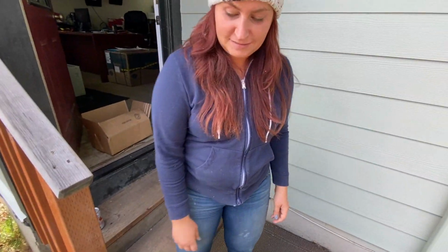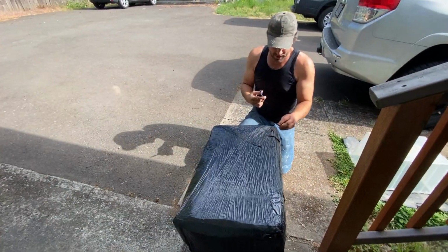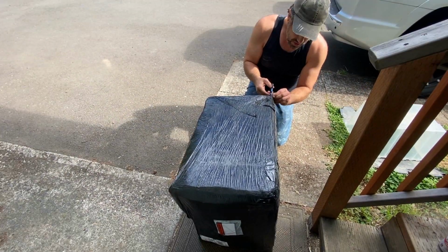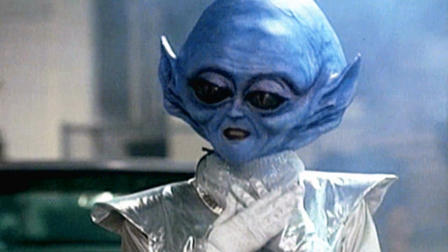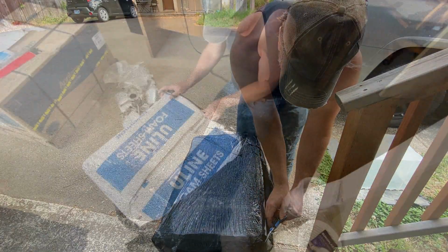This one I better open because if something bad happens to it, I'd rather I did it. Okay. Oh no, I got epoxy all over these scissors. Be gentle. It's like I'm dissecting an alien's egg. And a green goo is gonna come out and a gas is gonna go in my face, and then I'll be possessed by the alien.